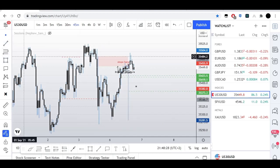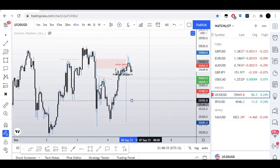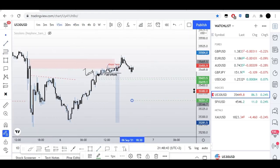We had liquidity to induce right here. Inducement, liquidity to induce. And then we came into this, you see this wick right here. In this wick, it's a 15 minute order block. Okay, 15 minute order block.